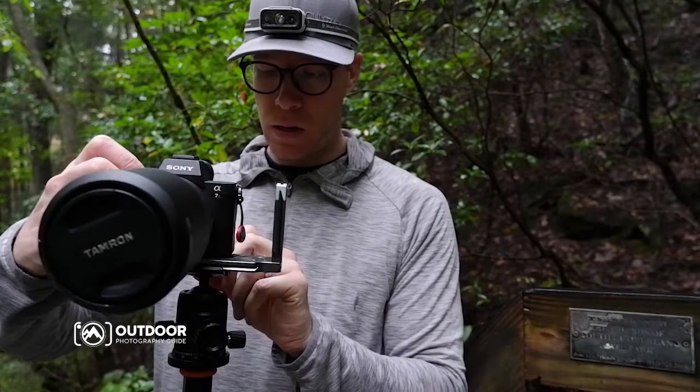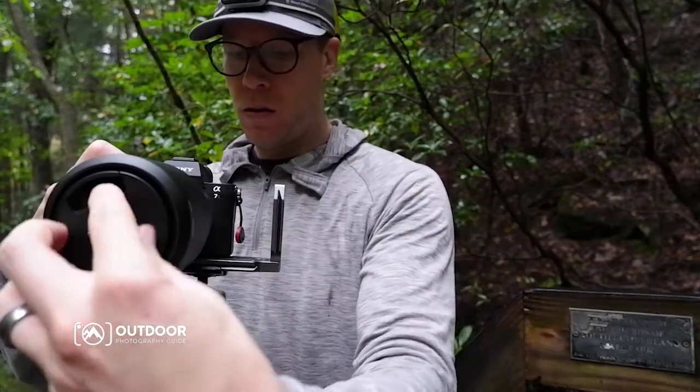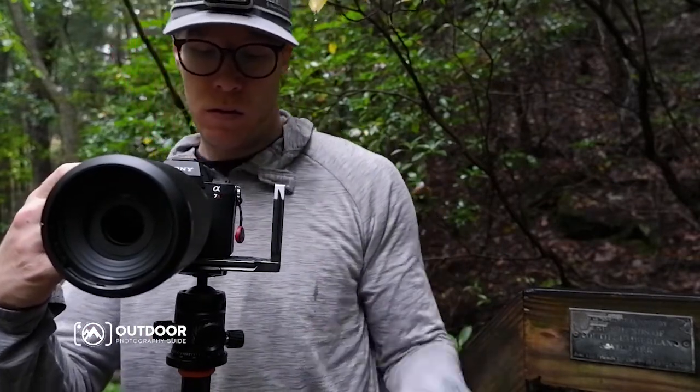What has your progression been, and what would you tell people about using multiple different kinds of lenses to take different compositions and show different stories within the locations that you're visiting?